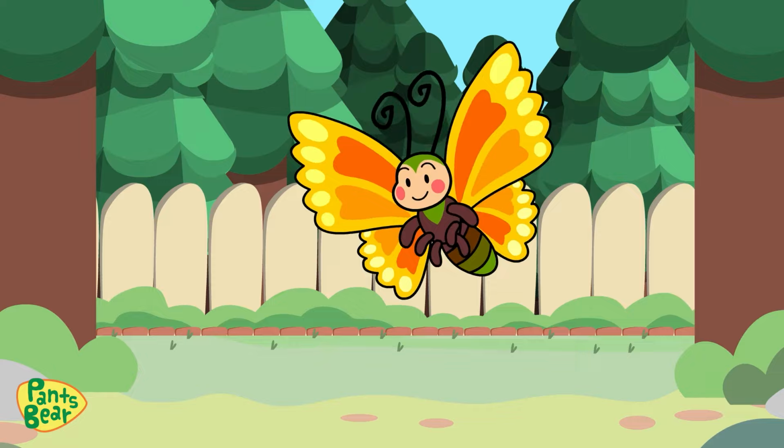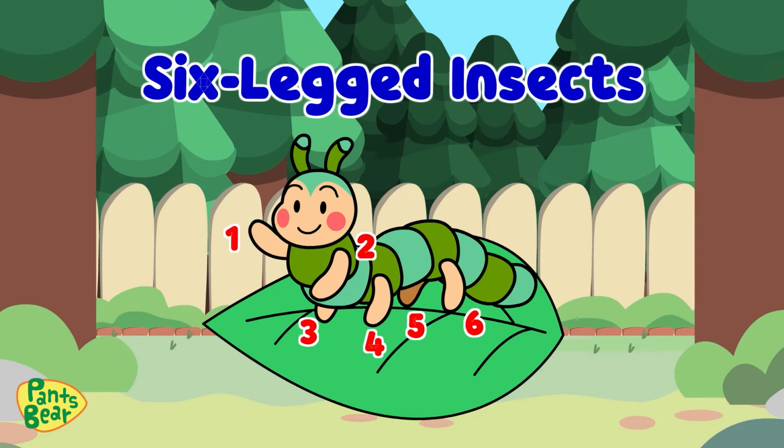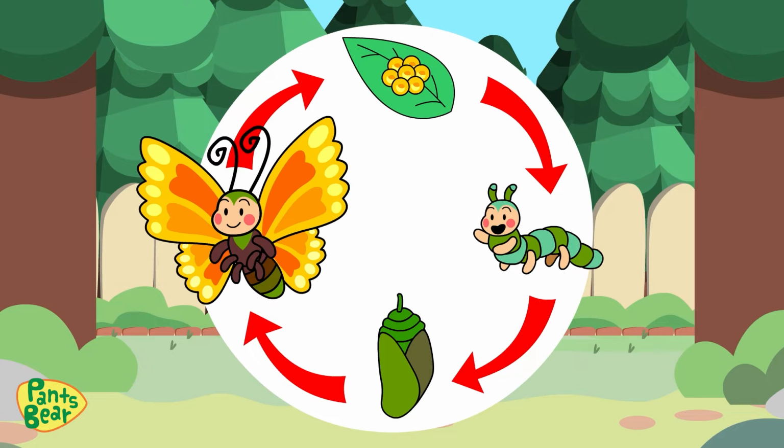Butterflies are beautiful insects with brightly colored wings. But did you know that they were originally six-legged insects called caterpillars? As they grow, they undergo a transformation known as metamorphosis, which changes everything, including their physical appearance.